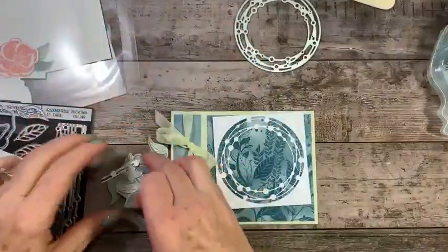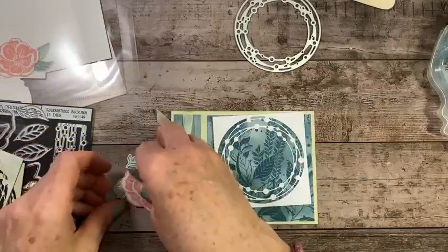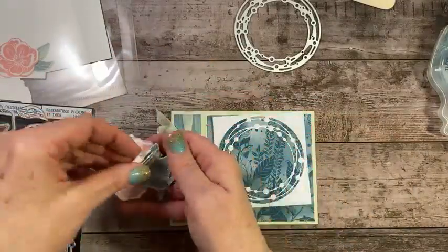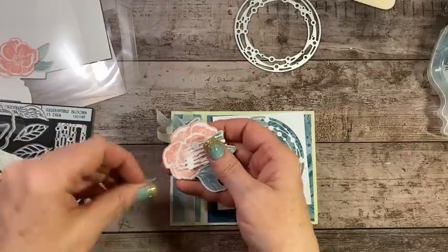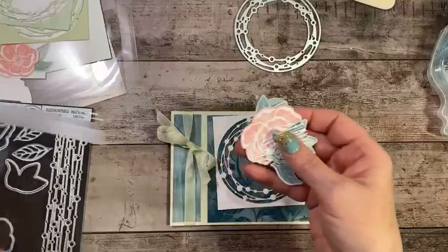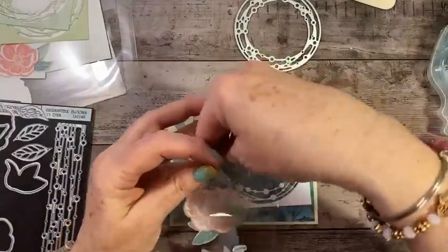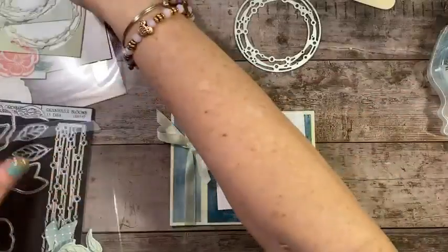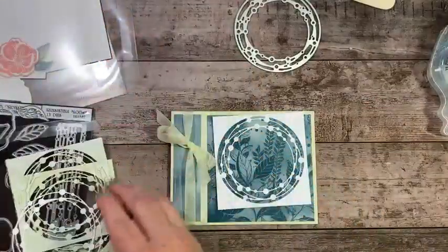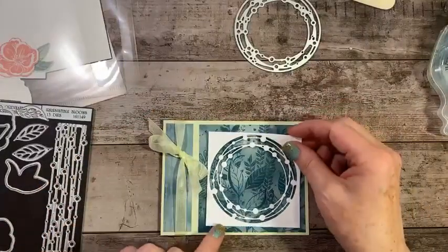Okay, and these pieces that you see here are pieces that I already cut with my dies from the Designer Series paper, and I took an entire sheet of each of the leaves and the flowers, one print, and I cut up the entire 6 by 6, and I put them in that package.